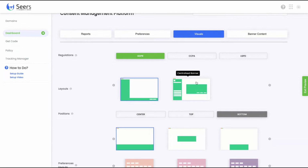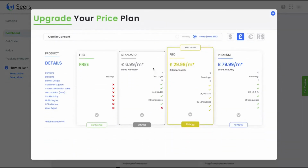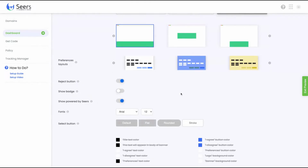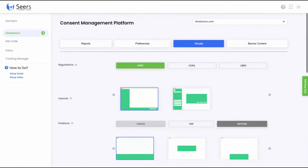Here you can set up the visuals, choosing the regulation, GDPR, CCPA, or LGPD. Let's go with GDPR, and you can choose the layout if you want a centralized banner or the default. They're gonna show below your website. The position on the bottom, on the top, or center. And you can see here how it's gonna show up on your website. You can add or delete a reject button. So you can just delete the reject button and obligate your users to consent. You can white label it, erasing the show powered by Seers, so you can just delete it. You can change the fonts, and you can change also the type of the button. Also, you can change your logo, so you can totally customize your consent solution.